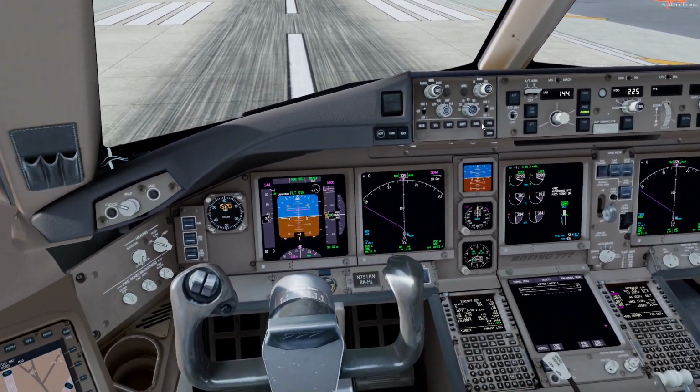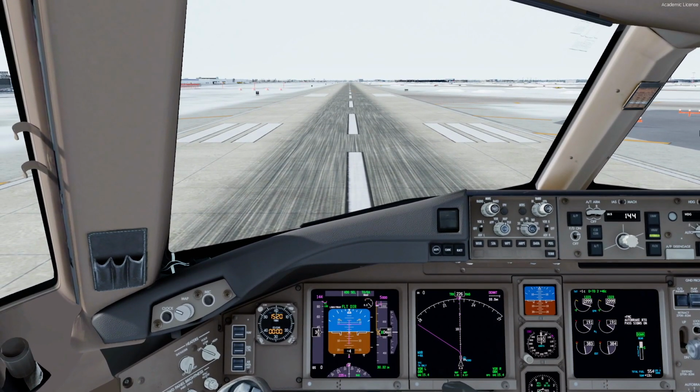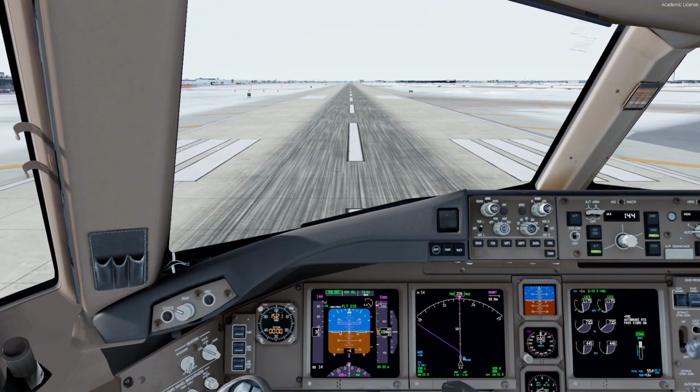Okay, ready when you are, guys. So let's do it. Let's go down to Miami. First flight in the 777-200ER, the extended range, with the Rolls-Royce engines. Power is established. TOGA.